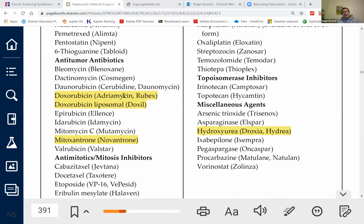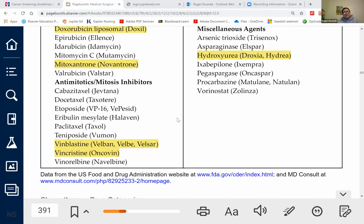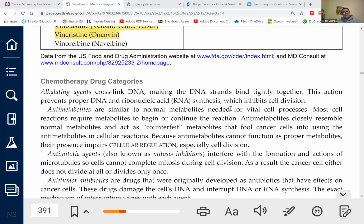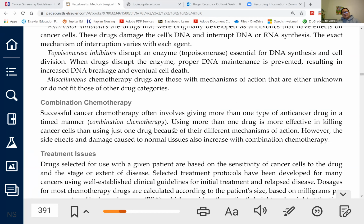All right, you done with the drugs? And we end here on vinblastine, vincristine. These are some of the older chemo drugs. They've been around forever. All right, so again, the questions won't be about the chemo drugs. So we're skipping this whole thing here.